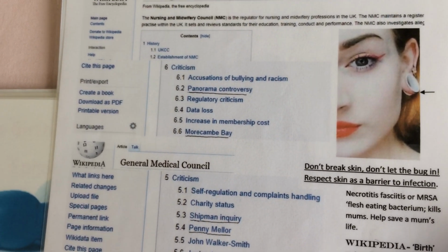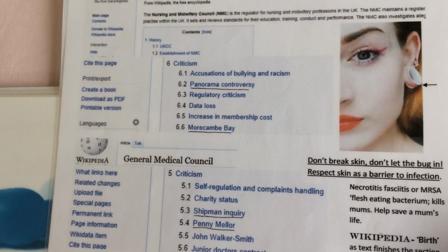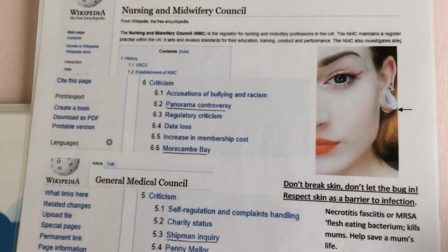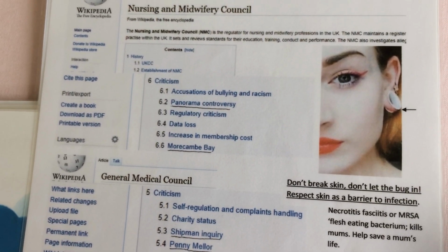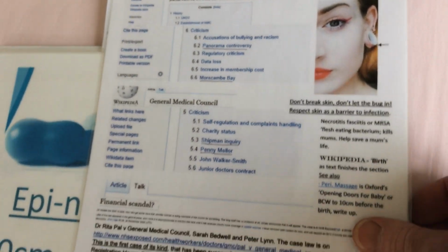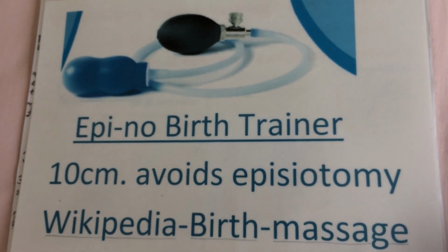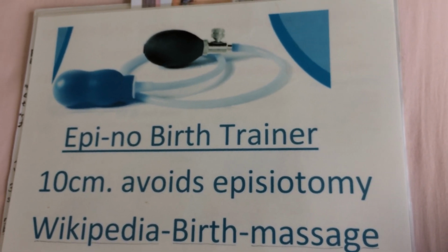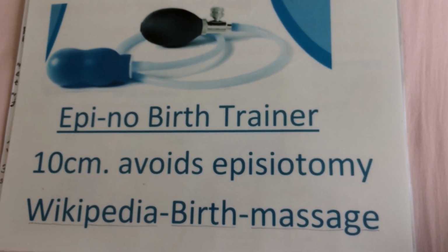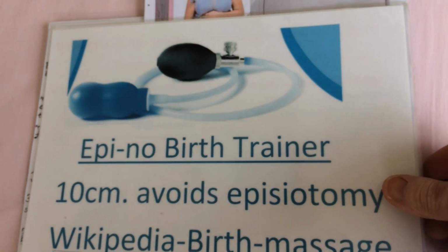So the African tribal people rejoice and stretch not only the earlobes but the lower lip and the neck in an attempt to communicate this fantastic technique that saved mothers' lives and enabled mums to have 12 children. So this is the Epi-no birth trainer, 10 centimeter, avoiding episiotomy. The epi comes from episiotomy, the non shortened to no. The promise in the title is no cut, episiotomy none.